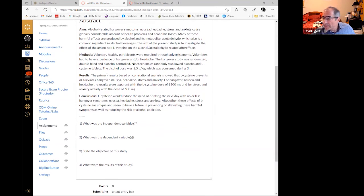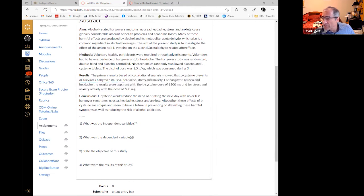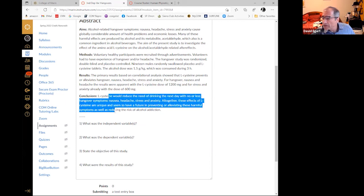Basically, there's the results. L-cysteine did help prevent or alleviate these symptoms here. And actually there's a little dose dependent thing going on there in their conclusions.